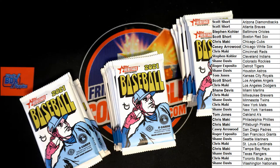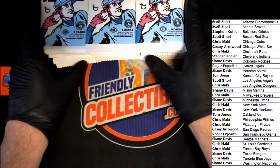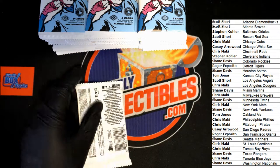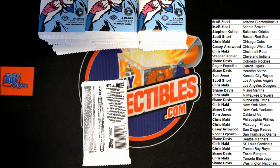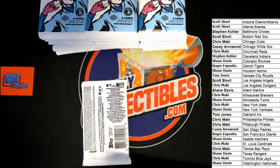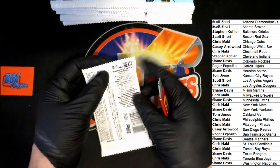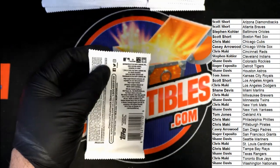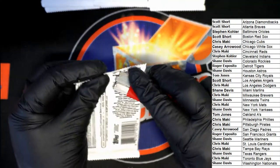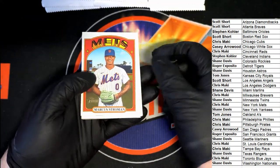Does anyone know what year they're mimicking when they made this Heritage? What was it, the 60s? 72 Topps design is what it is. 72 Topps is the style of card. And so a lot of times they put a 72 Topps card as a box topper, original card.